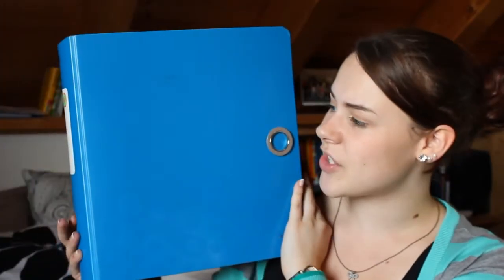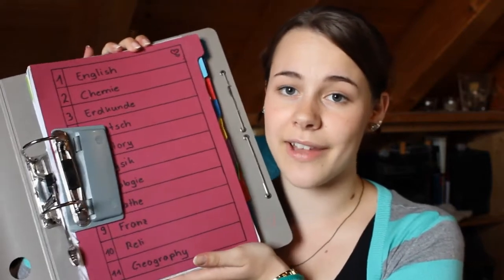So the first thing I have here is my binder, and this is just a plain blue one, nothing really special. But I take one binder for all of my classes. We don't have lockers in Germany, so I can't really take a binder for each class. That would require me taking like 5 binders a day or something. So I just have one binder for all of the classes that I take, and I take 11 different classes, but don't be intimidated by the number. Our school system is pretty different, so I'm not going to explain any of that.